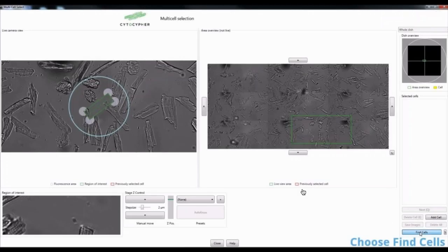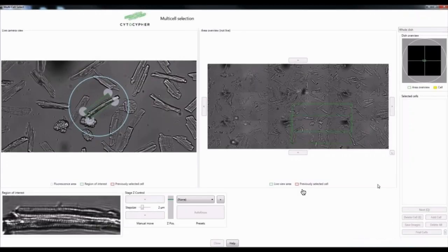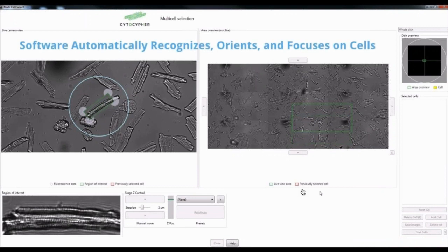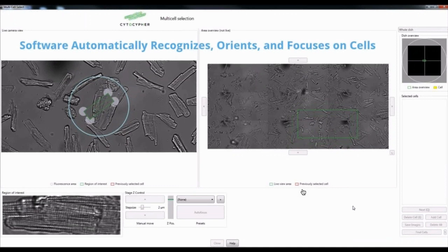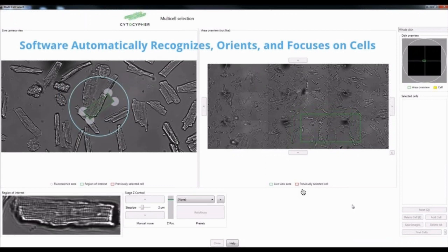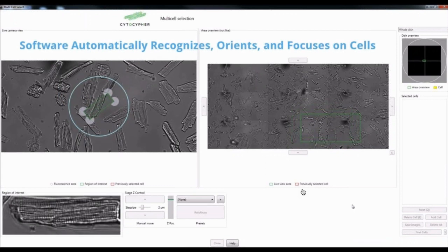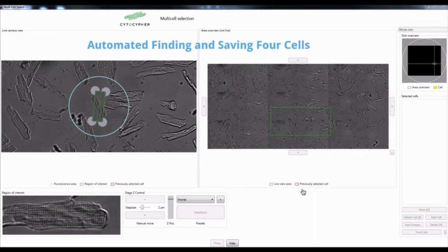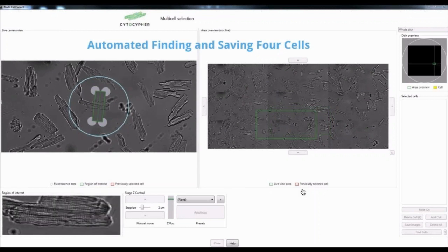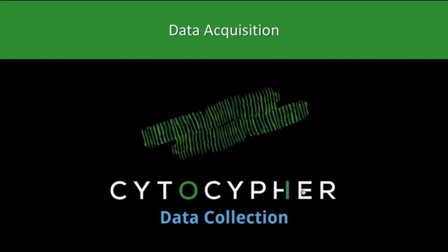I'll do it one more time. So here it's finding the cells that are actually beating, and then one by one it goes through the cells it's found and readjusts where necessary angle, focus, and position. Once you've done that, you can actually go to the data collection.